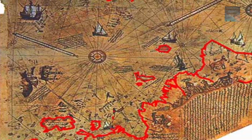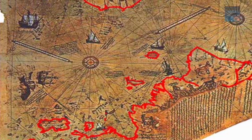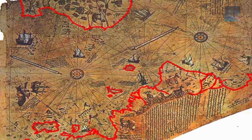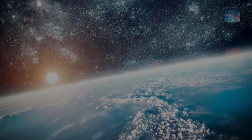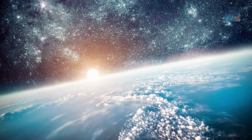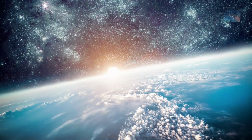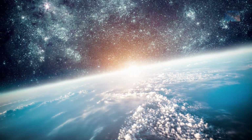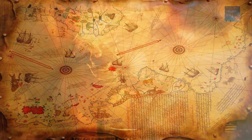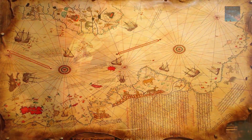A connection existed between this map and several other ancient portolanos, some of which include the outline of the Antarctic continent. These facts led to suggestions of the existence of knowledge from a time before the Greeks and placed a question mark over the origin and age of civilization, and indeed if this information belonged to a lost civilization like the Atlanteans.